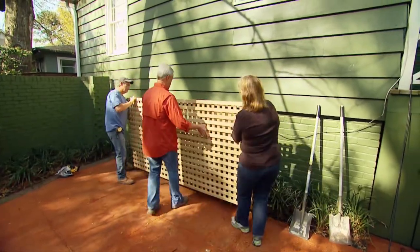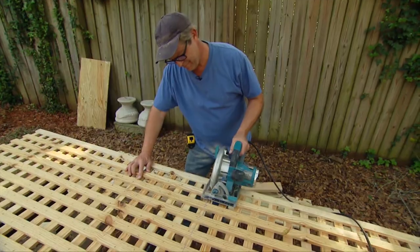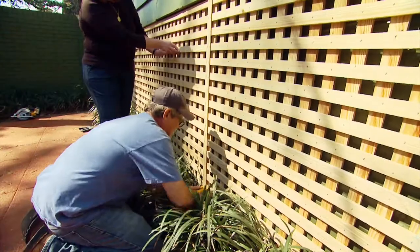This lattice from Yellowwood is made from pressure-treated pine to stand up to the weather, and termites won't eat it, so it'll last a long, long time. Plus, it has the character and warmth of real wood that will be needed to bring this patio to life.